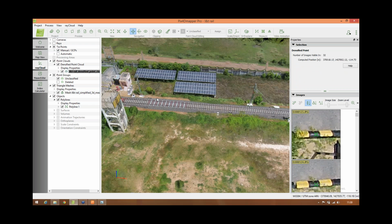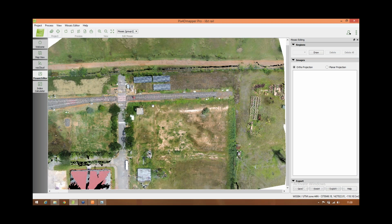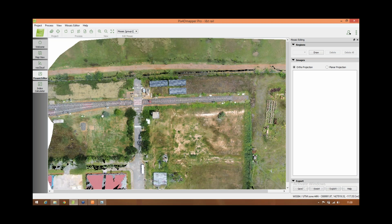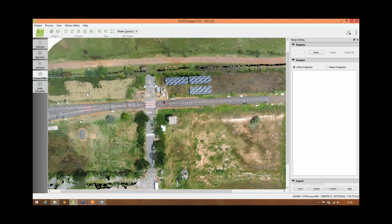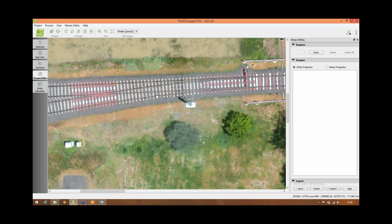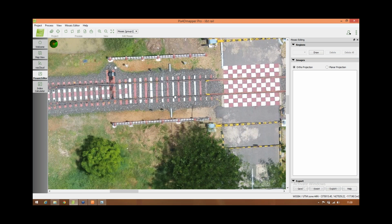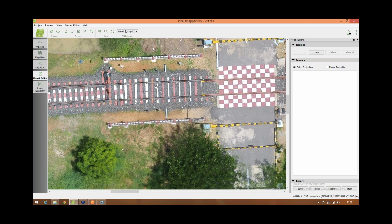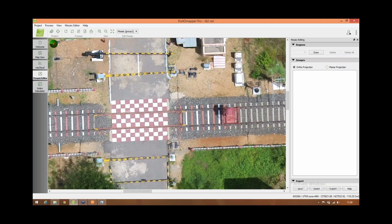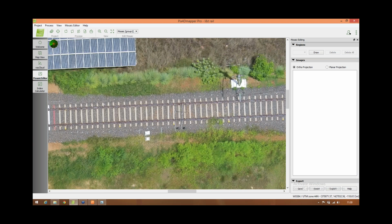Before we close the data itself, I'll show you a mosaic of this area. Our actual area of interest is about yay big. So let me pan along, show you how good this is. Again, very handy when you want to count the number of sleepers, check for damaged ones, fencing. Panel. And so on.